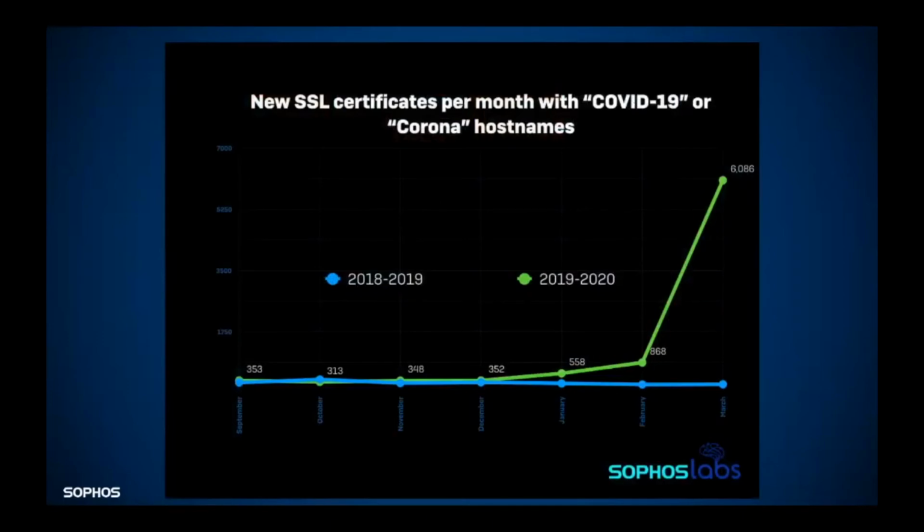So let's start getting into some of the stuff that we're seeing in the real world. New SSL certificates and host names, right? Pretty self-explanatory there at the top, with COVID-19 or Corona in the name. Blue line is for the previous year. Green line is from the end of part of 2019 to now.